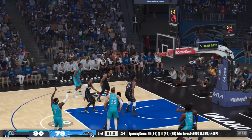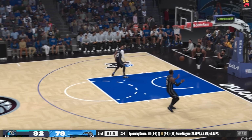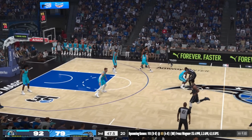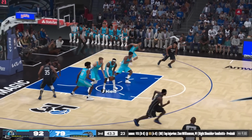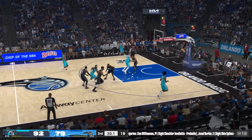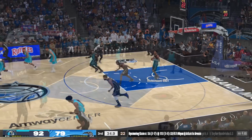Buddy Hield is wide open. How did he get that open, man? I have no idea, but nobody in the area. Easy look for him. LeBron's got to be pissed seeing the defense that this Magic team is playing as he's blocked by Hartenstein. Tried to go for a layup from the free throw line. It's not going to work. Hendricks the triple. No.